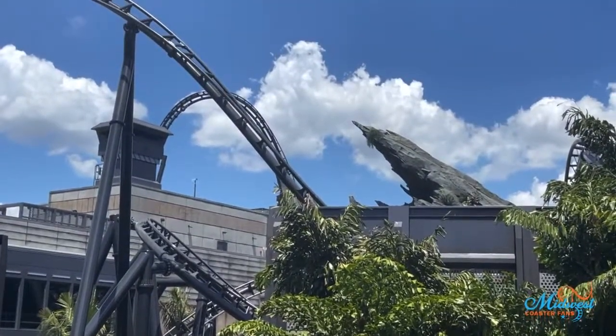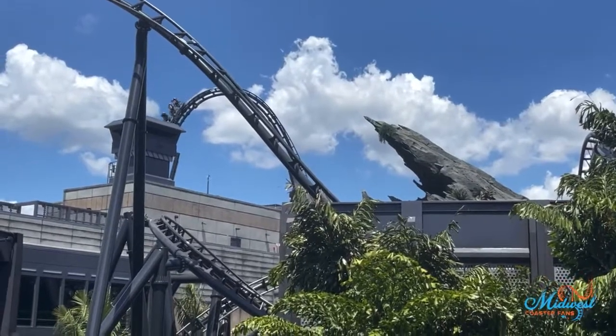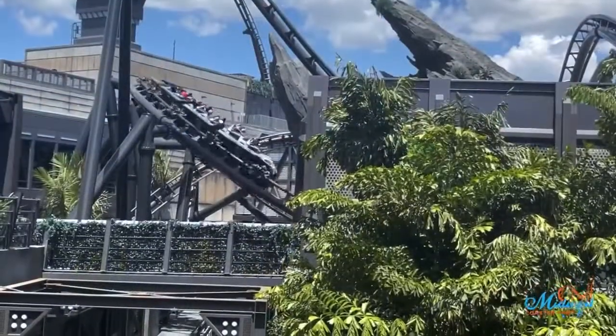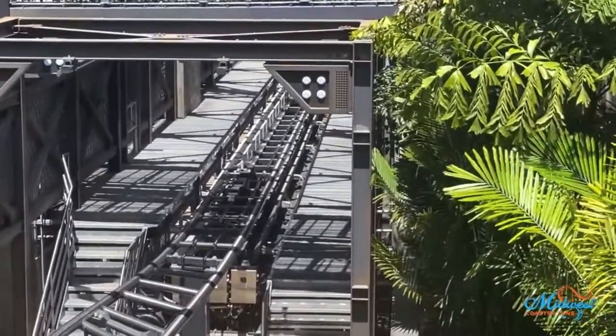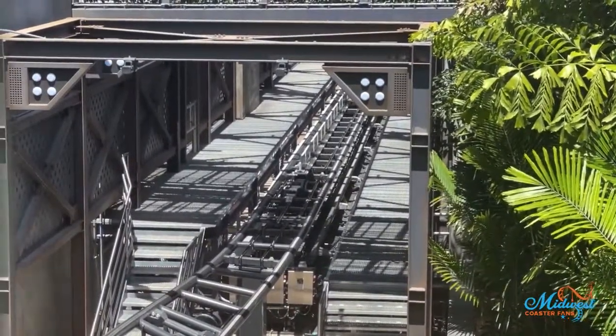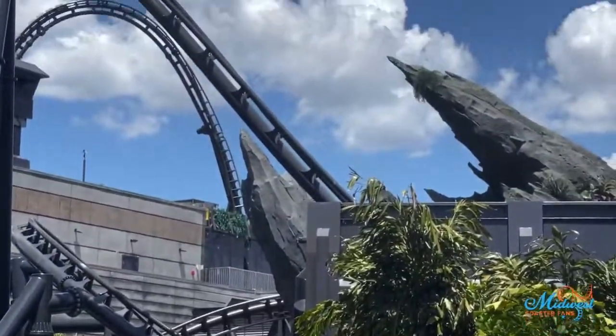You're going to hit an Immelman, and you're going to hit a dive loop. You're going to hit a series of left turns and a couple of right turns. Now, the first part is not as intense as the second part, but it's still a lot of fun. You have a lot of pops of air time, mainly floater, a couple of pops of ejector, depending on what seat you're sitting in, and I'll talk about that here in a second.